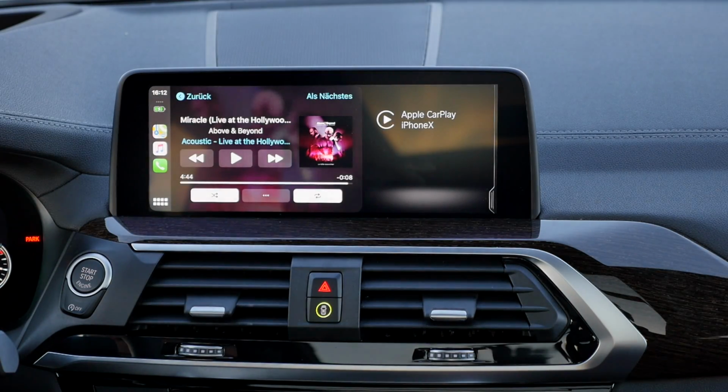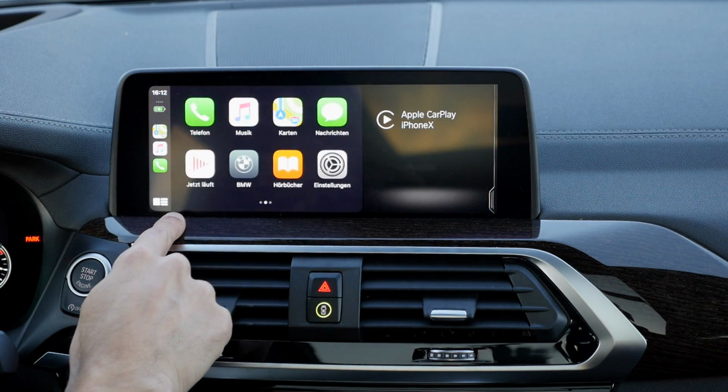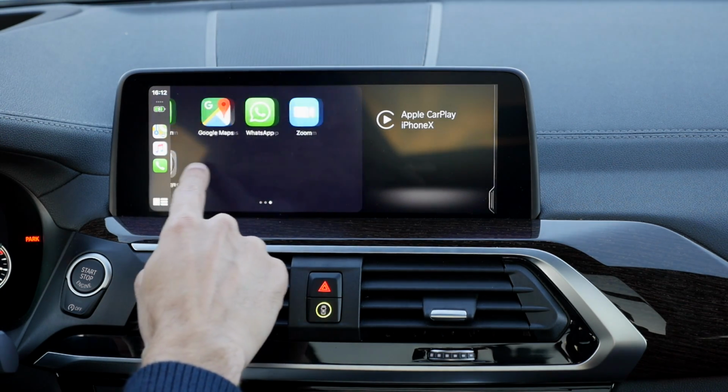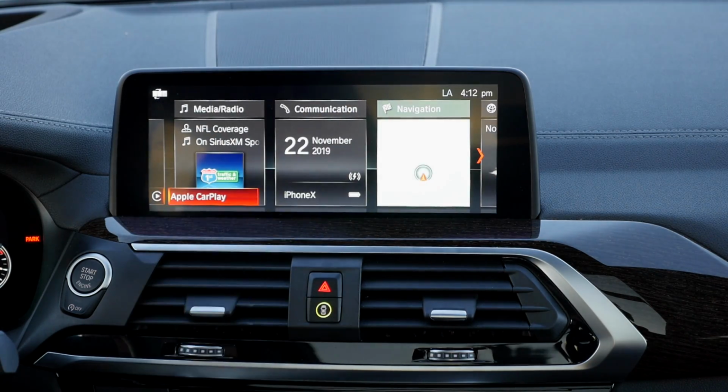There's the CarPlay connection here, wireless, and you see the integration right here. This is the main menu, so it does not go all the way over the screen, and that's the way you can always go back to the BMW menu.